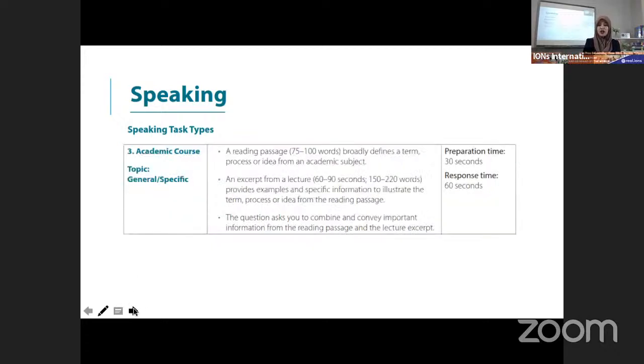Okay, and then we're moving on to the third speaking task, which is still an integrated task. Now this is an academic course. Because this is still integrated, it's still read, listen, and speak. However, because this is an academic course, we need to read a passage about something topical, an academic subject. And then afterwards, we have to listen to a lecture on the same academic matter.